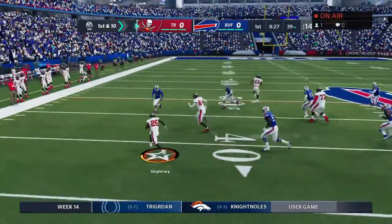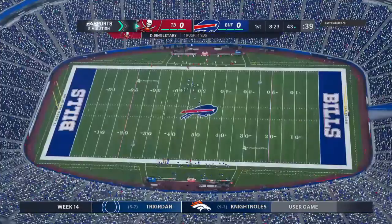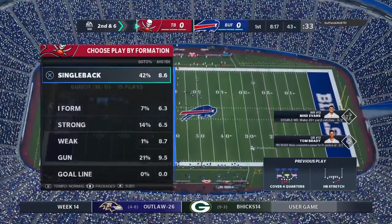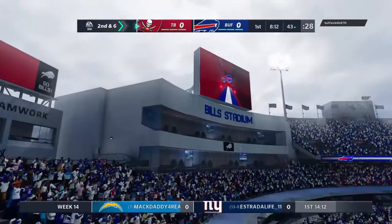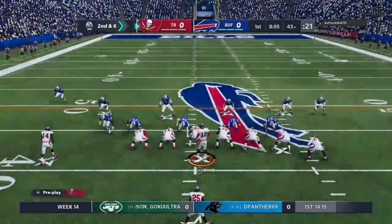Now the first carry for Devin Singletary. And he's across the 40, 3 extra yards to the 43. The tackle that time by Zach Cunningham. I feel like I could see what he was thinking on that carry. Wanted to follow that big tackle through the hole. Ended up only getting 4 yards on the carry. I think he had designs on that one being bigger.